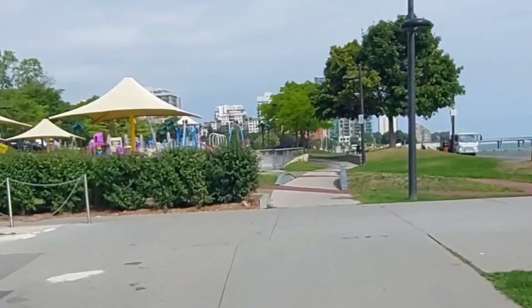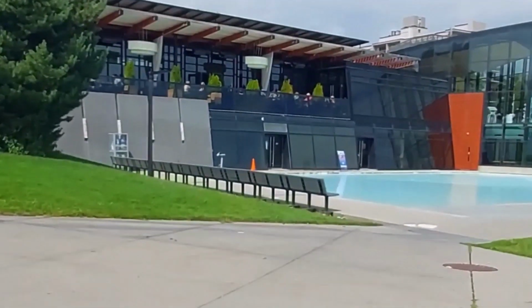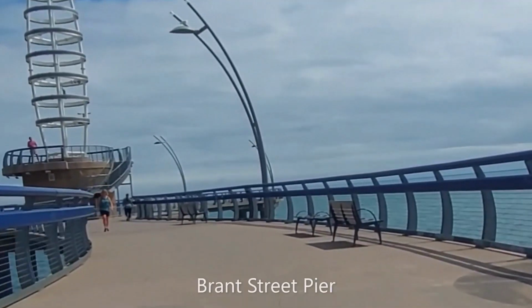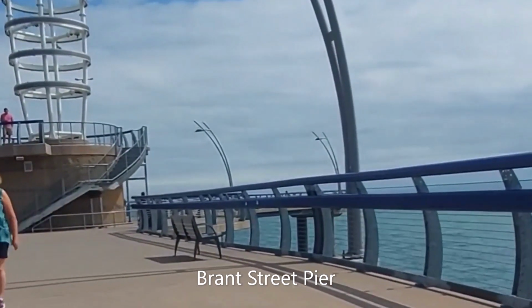There are public washrooms, lookouts, grassy areas, and benches for relaxing. And for the kids, there is a nice playground and splash park to cool off. There is also a formal restaurant, as well as a burger place at the waterfront, and lots of other eating places within a short walk.